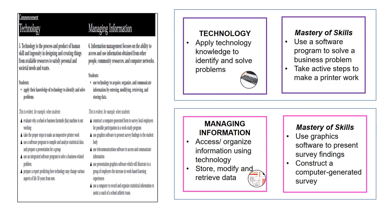Now let's look at managing information. This particular skill requires that this individual already possesses technology skills. And by using those skills, he, she, or they can use their technology to identify and solve problems. Students can demonstrate their mastery in this area in a variety of ways, including using graphic software to present survey findings and construct a computer-generated survey.